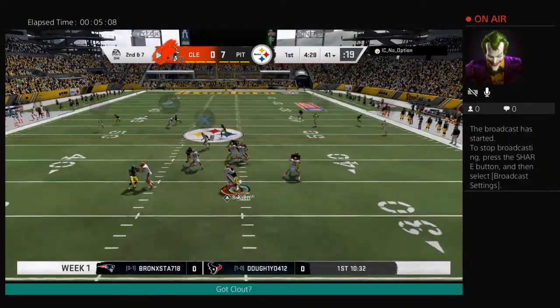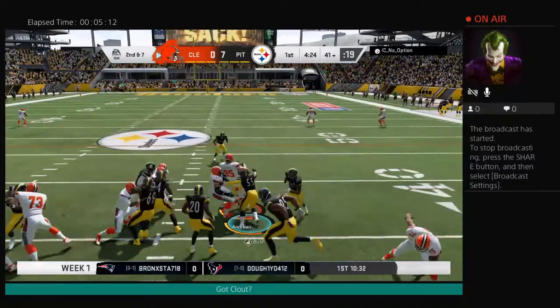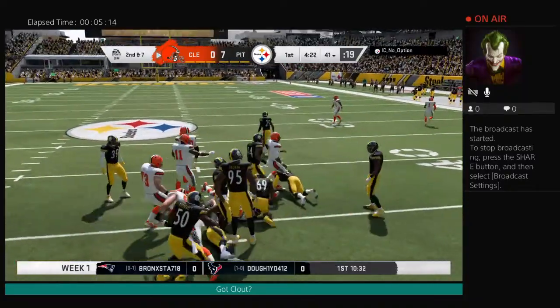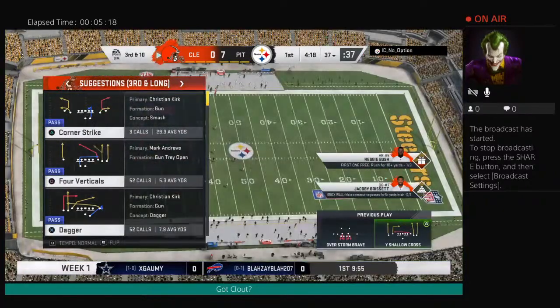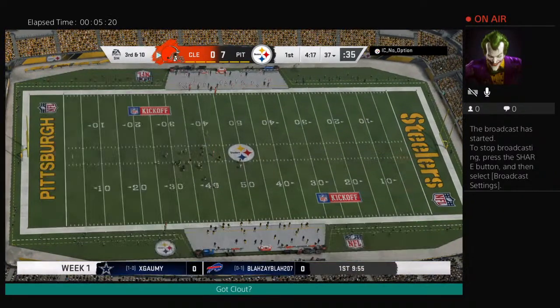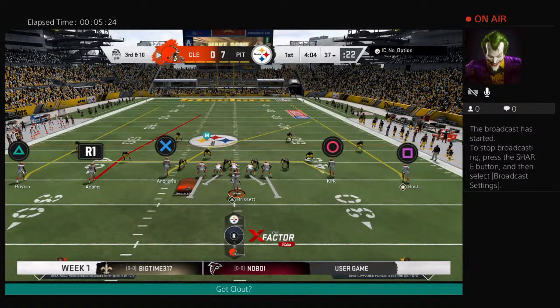To throw again on second down. Brissett, nowhere to go here. He lost the football. On plays like this where the ball comes free, it's often unusual for the team that lost it to get it back. Because this is the quarterback. The ball gets away from him.